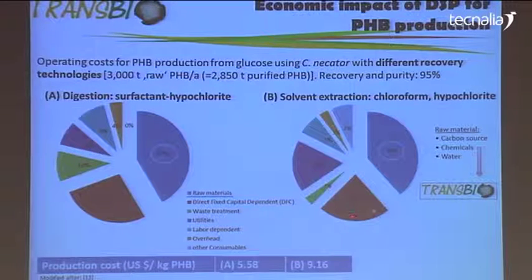You can see here, a large portion of those costs are made up of the raw materials. And this is also something which the TRANSBIO consortium was working on. We were trying to use byproducts from the agro industry as carbon sources, and that's a way how the costs will also be reduced.